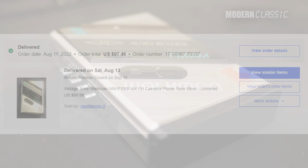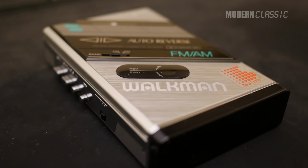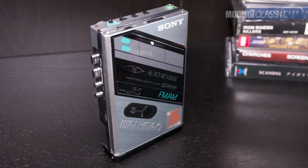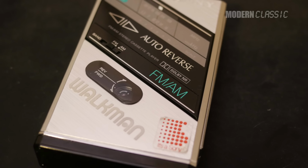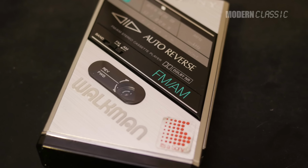That's a dangerous thing to do, but its styling just screams 80s with its silver case, teal accents, and diagonal striped design. It's just the look I wanted, and it's got Dolby B noise reduction, which was a high-end feature on portable players in those days, as well as auto-reverse in an all-metal design. It also appeared to be in reasonable shape.